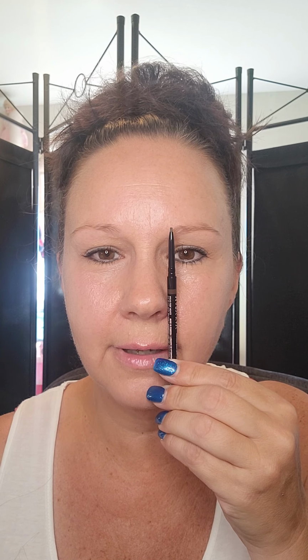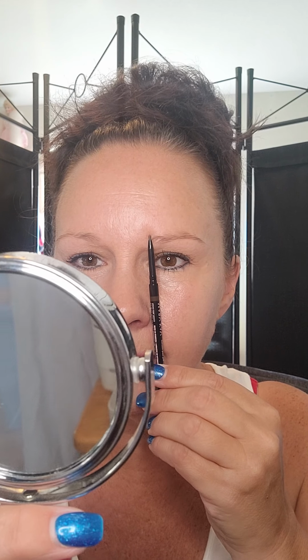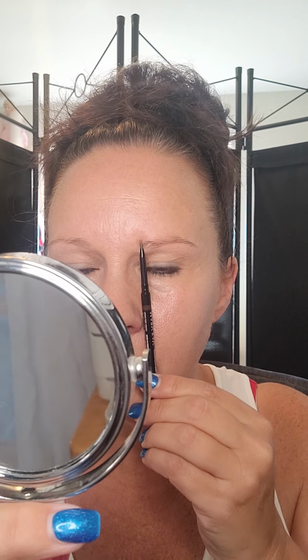But here's the first thing that you're going to do, okay? So you're going to line up your brows just like this, on the side of your nose up here, and you're going to make this line. And I'm going to make this really dark so you guys can see. I maybe wouldn't necessarily go this dark, but I'm going to do them really dark. Then I'm going to go to the other side and do the exact same thing. So see, there's my line. That's where your brow should be starting. It's from the edge of your nose.